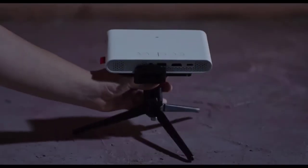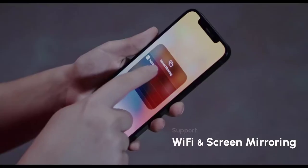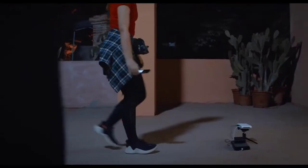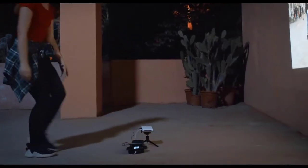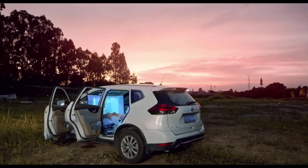Think that's all? No, it's also the best pal to your smartphone. Screen mirroring anything with ease via Wemax Go. Learn new dance moves. Enjoy a bigger screen viewing experience in your car.